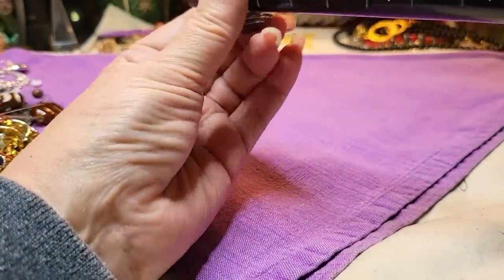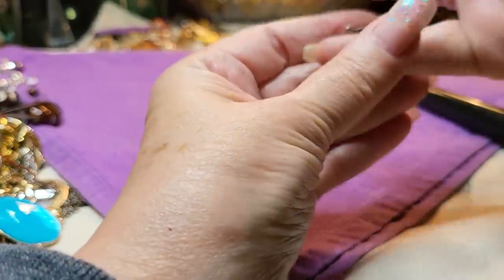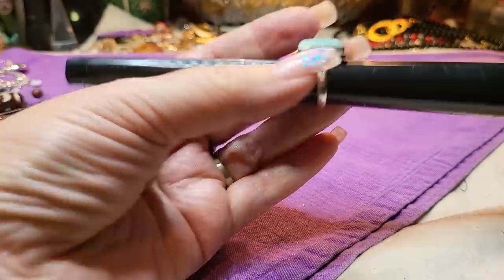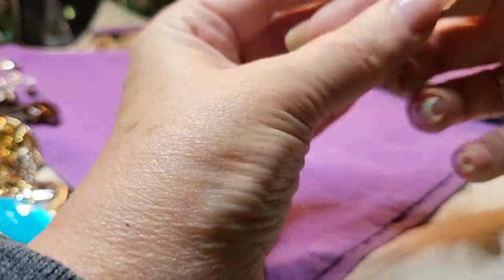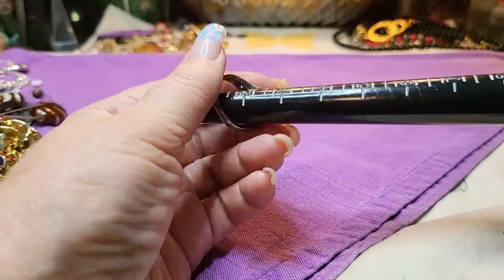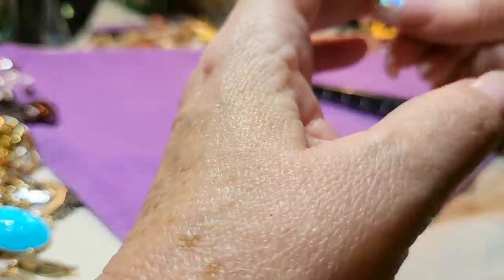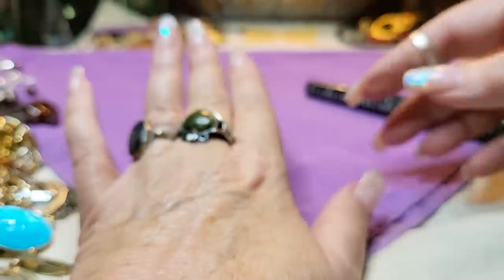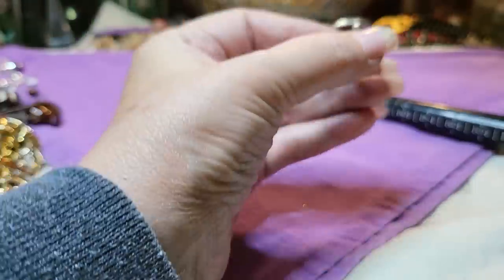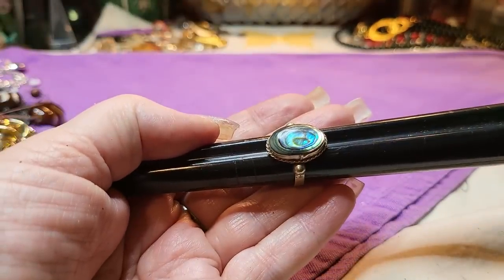I'll give you the size. This one's a 6. And I think this is a 7. Yeah, 7 for the larimar. I love that larimar. And then y'all don't want that one. And then this one with the heart, that's a 10. And probably should wear it this way. I think you're supposed to wear them out so other people can see them. And then this one, the abalone, is a 6 1/2. I like that one. I like how it swirls.